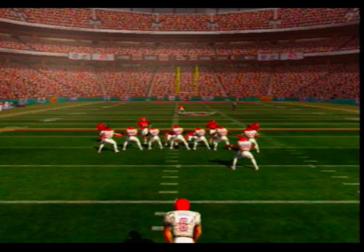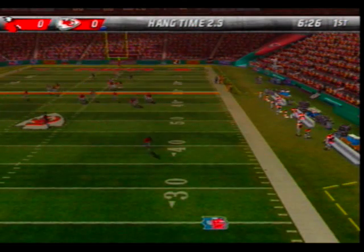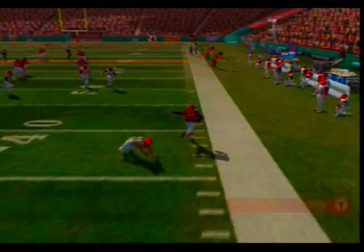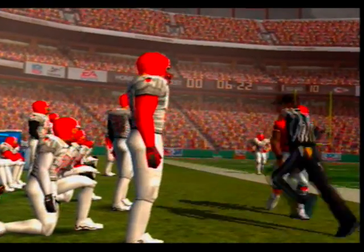Henson will come in now to punt it away. Bart is the deep return man. That one slips right through his hands. The Chiefs scoop up the fumble. That was a lucky bounce.